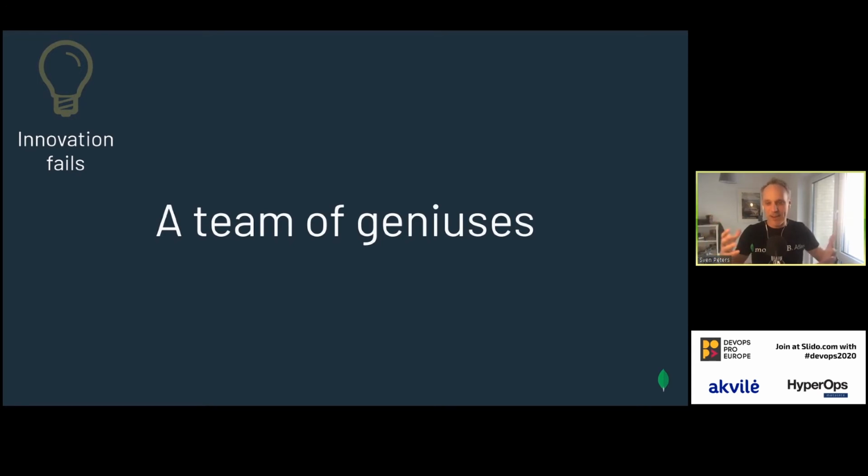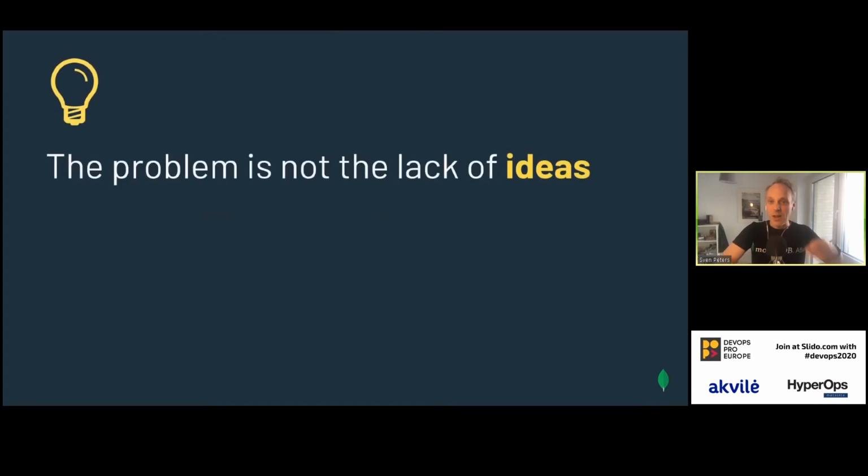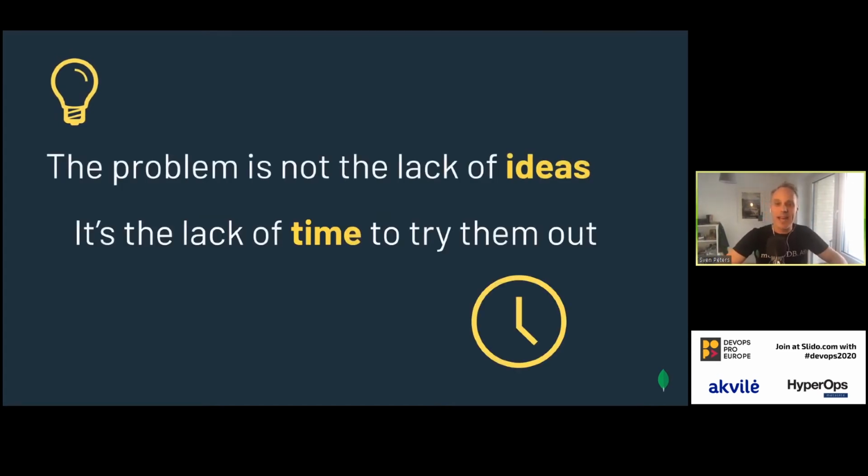And that is a thing that we actually tried when I was at Atlassian. We put together the brightest minds in a team and had them work on their brilliant ideas and give that to the other teams. Didn't work out. Everyone thought cool ideas are happening within that team, and no one actually brought up their cool new ideas, because everyone actually has ideas. The problem is not the lack of ideas, right? The problem is the time that we get to try them out.